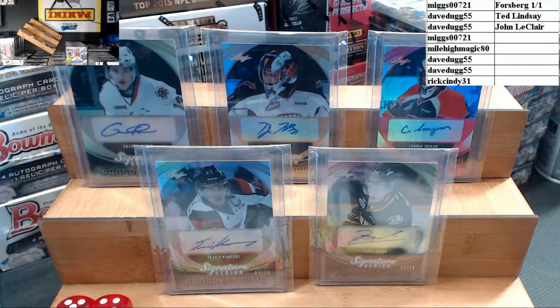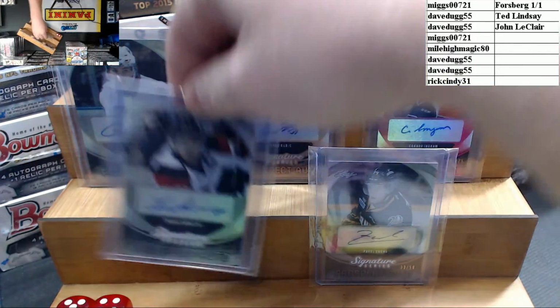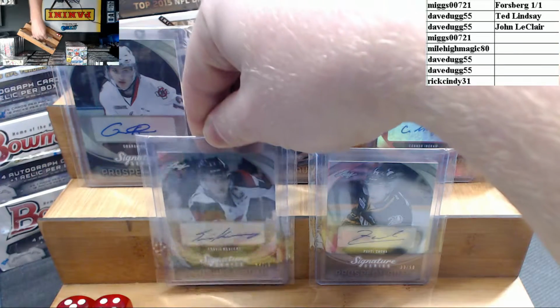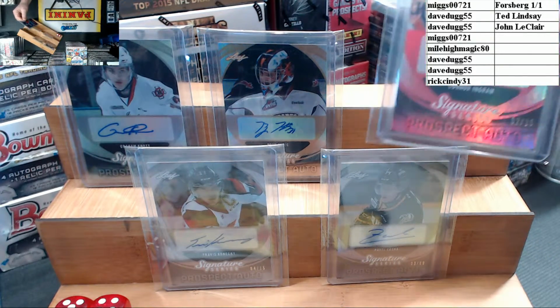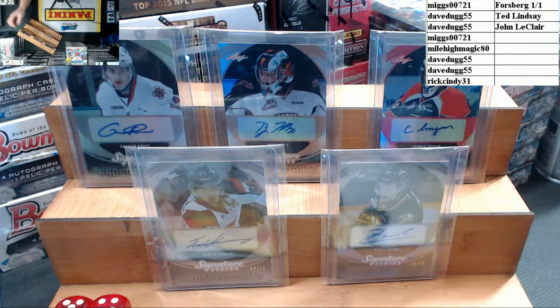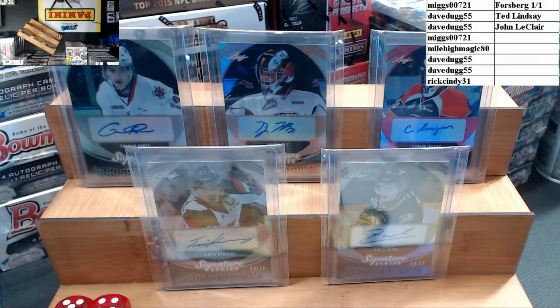What is that out of 15? This, the Konecki? Yeah, 4 of 15 on the Konecki. The other numbered ones are Zacha to 50, and the pink parallel to 25 of Connor Ingram. Number 4 of 15, Konecki for the Migster.